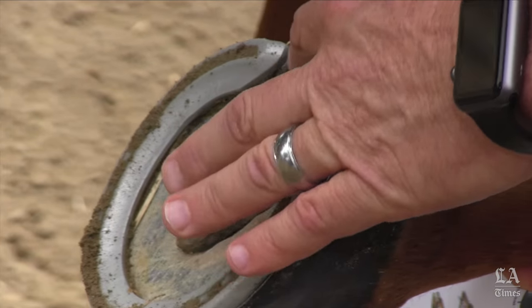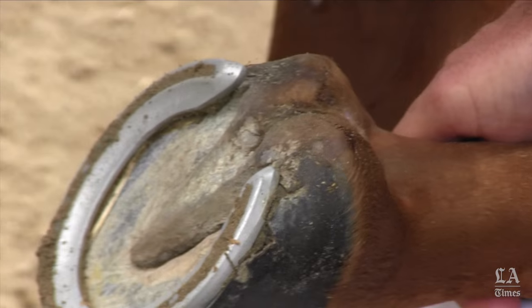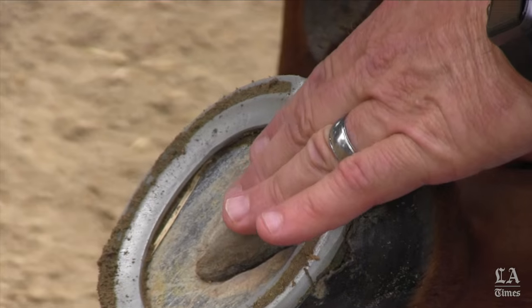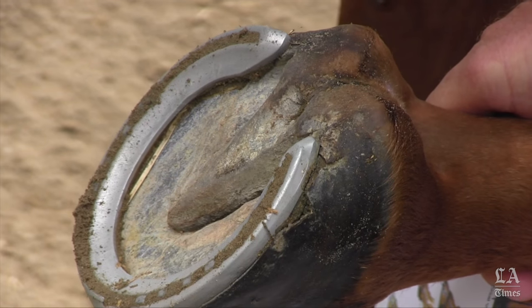Also, this is what they call the frog of the foot. This is very important to have a healthy frog. Basically, when you're applying pressure to this, it actually helps to pump the blood to the horse's foot.